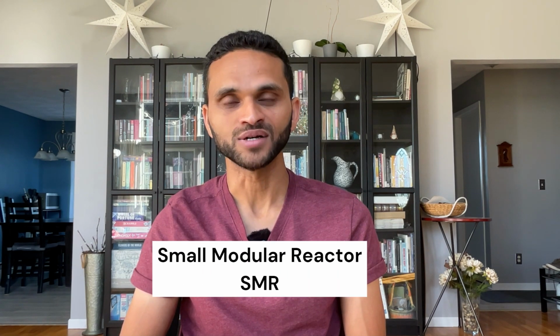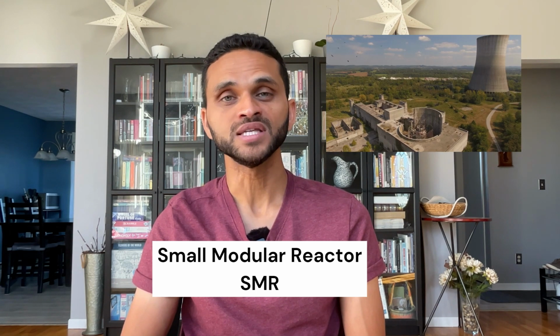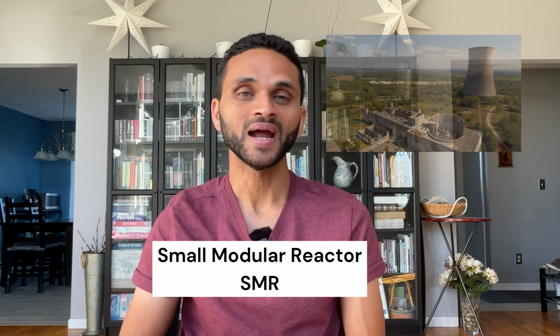An even better version of small reactors is small modular reactor or SMR. SMRs can be factory built, unlike the conventional nuclear power plant that is built on site. SMR components and systems can be shipped to the site and assembled at the point of use. So they can be used at locations that are unsuitable for larger power plants. SMRs and small reactors are gaining in popularity in recent years.